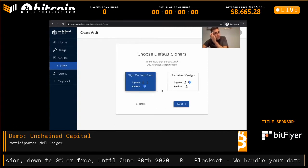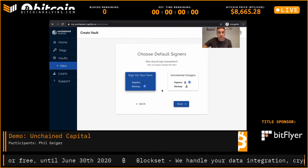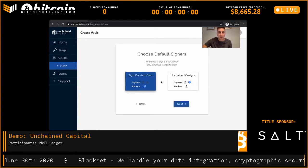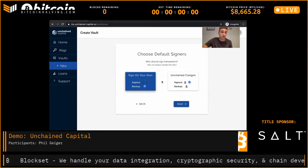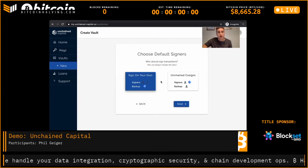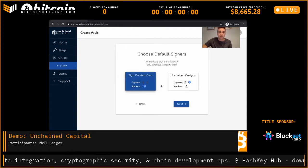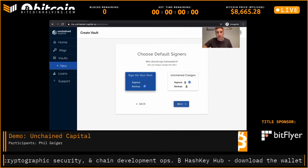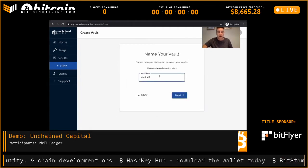Unchained Capital, we view ourselves as an active member of your quorum and your security, so you can ask us to sign transactions whenever you would like. We only have 1 key, so of course it needs a signature from you, but we can hop in and help to sign transactions. But for today, what we'll do is we'll sign on our own. We'll use Unchained Capital as a backup, but say if you were geographically separating your keys, maybe you would want Unchained to co-sign more often. This is something that you can change at the time of transacting too.